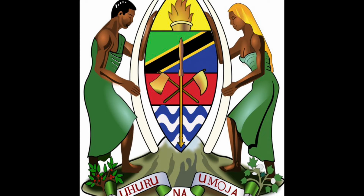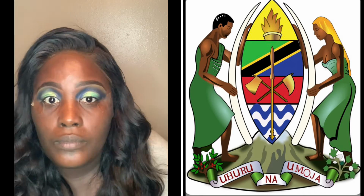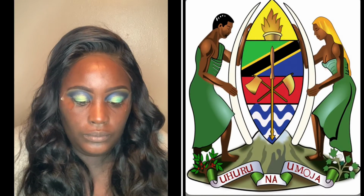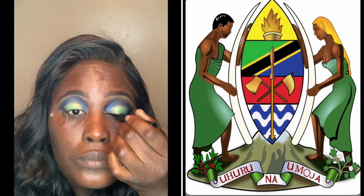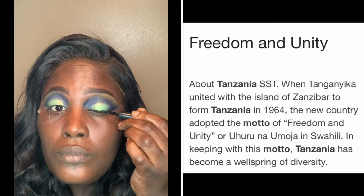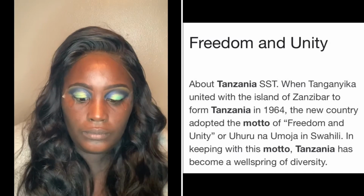Elephant tusks are supported by a man and a woman with a clove bush at the feet of the man and a cotton bush at the feet of the woman, whose head is covered in a golden scarf, indicating a theme of cooperation. The United Republic motto is Uhuru na Umoja. It is written in Swahili, which means freedom and unity.